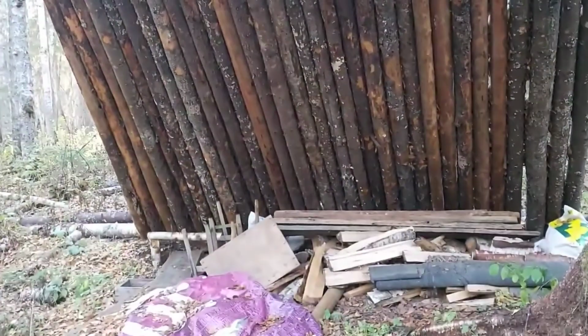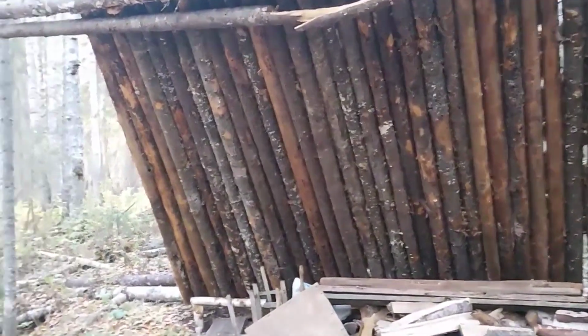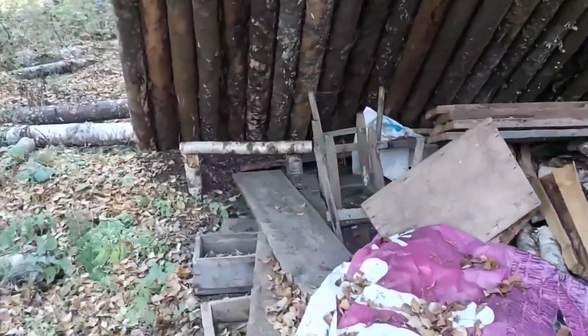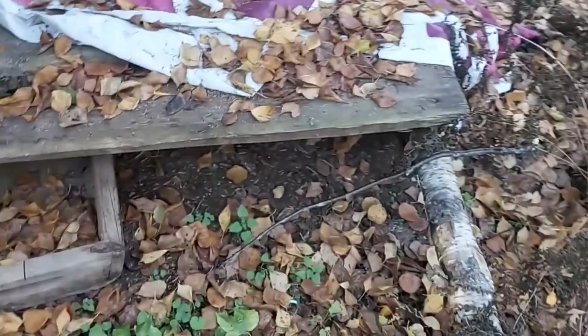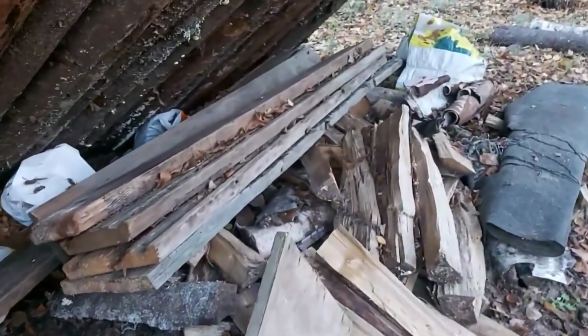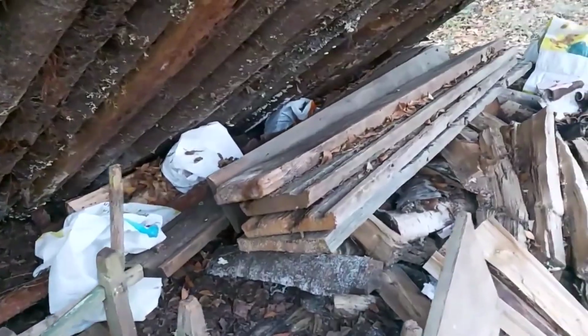Maybe, if you think about it, suggest in the comments what can be done with it. Naturally, it's all deadfall, non-living trees. We even brought a tarp, table, chair. These were blanks for a bed, boards were brought, lots of boards. Birch bark, roofing felt, some bags, chopped firewood, all thrown in.